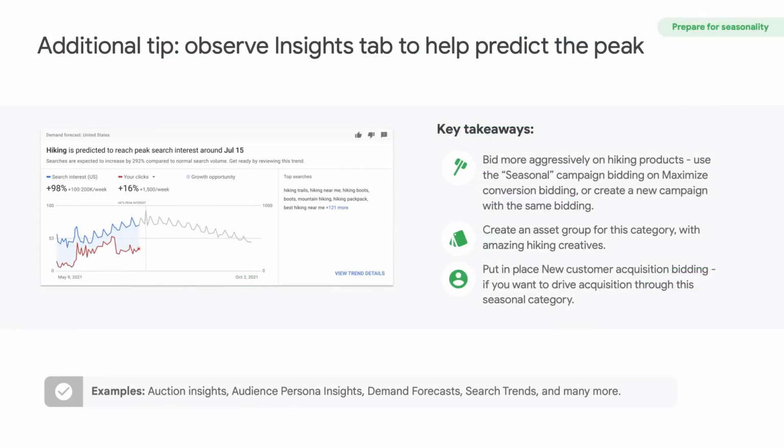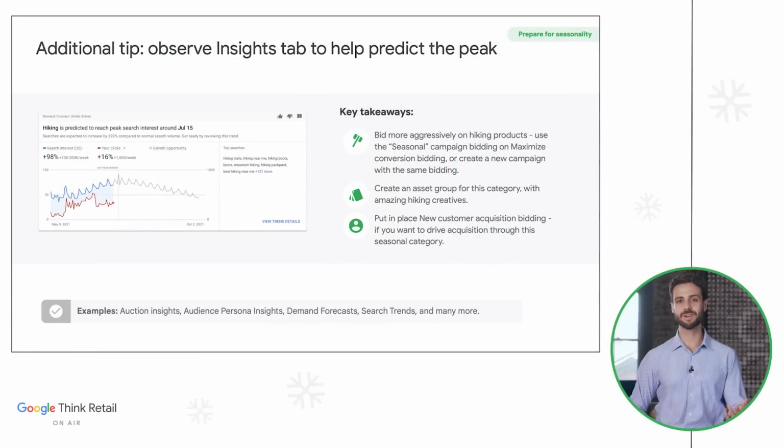An additional tip, besides setting the structure and bids and budgets, is to really use the auction insights and the insights tab. So this is a very recent addition to the PMax world. And this insights tab is actually going to provide you more information about auction or maybe audience persona, demand forecast, some search trends.